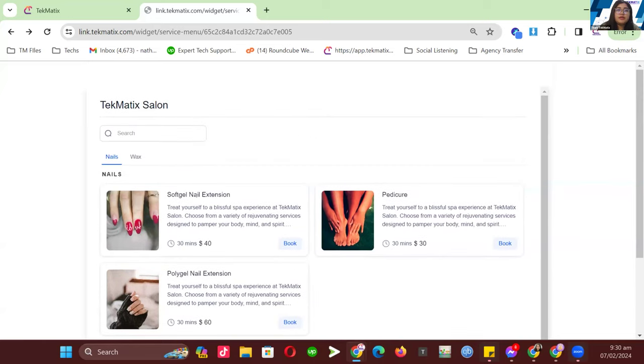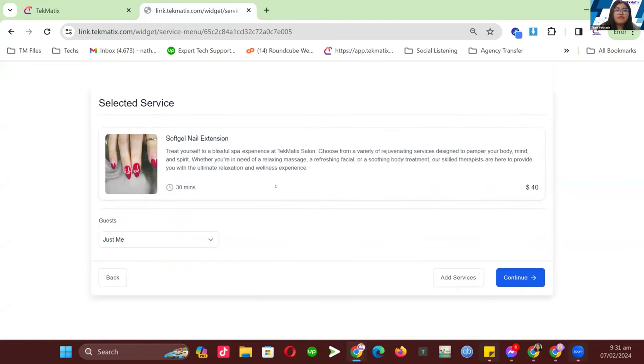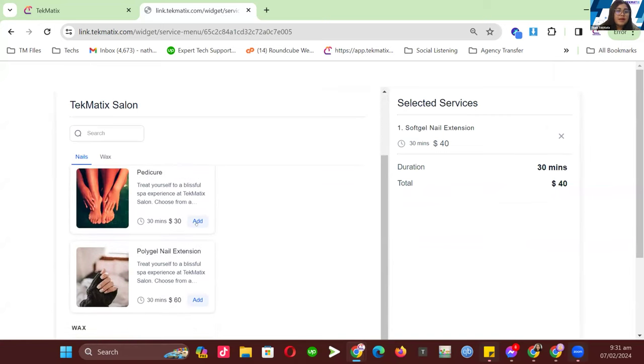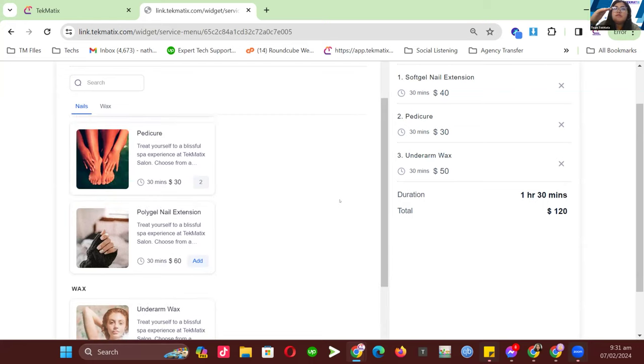But usually for the booking sequence and how it's set up, let's say for example I'll book a nail service for soft gel, like nail extension, I'll just click on book. And after I book that, I can just continue and complete my booking, but I can definitely add more services to it. So say for example, aside from having a soft gel extension, I also want to have a pedicure. And I will also maybe have an underarm wax. So once it's done, it will just add all of these appointments. And it will total into whatever the total amount for the services is, and what will be the complete duration of the service.